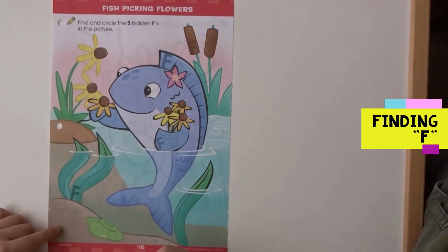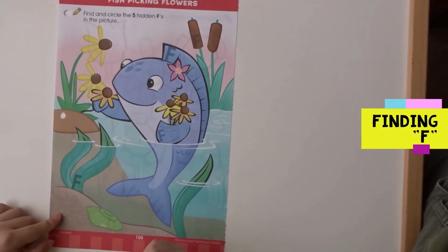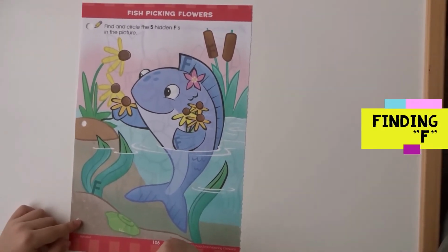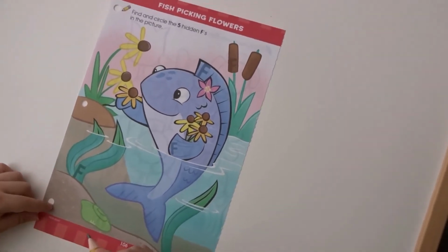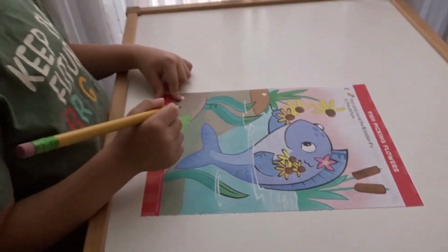So this worksheet says, find and circle the hidden F's in the picture. So why don't you go ahead and circle with your pencil all the F's you can find. Okay.